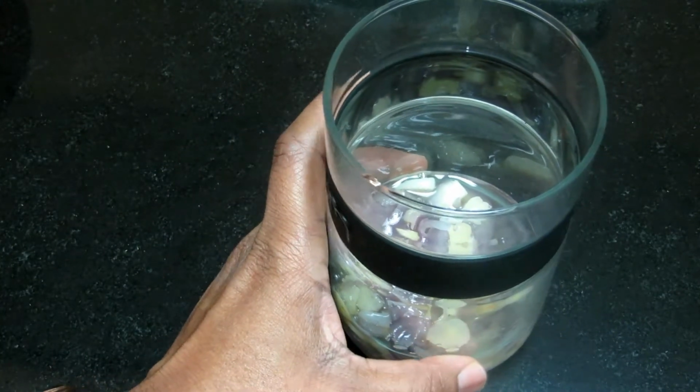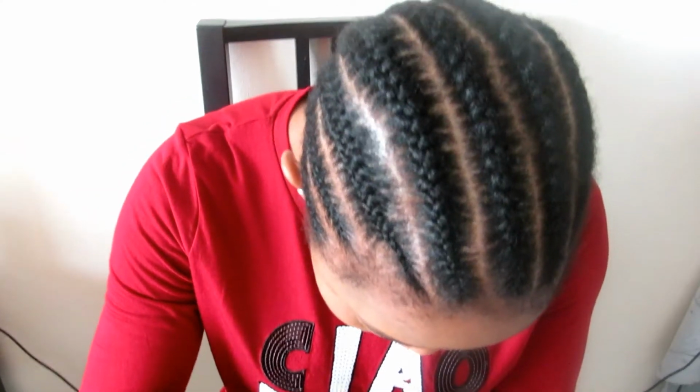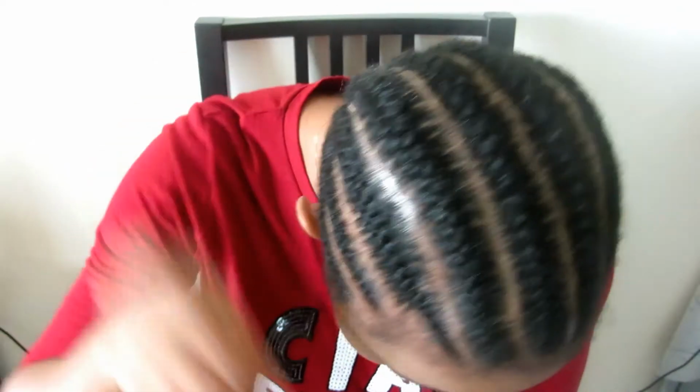All right, that is the end. I'm going to show you how to apply it on my hair. So guys, this is the mixture, and I'm going to apply it now on my hair. Just dip your hand and apply it all over your scalp.